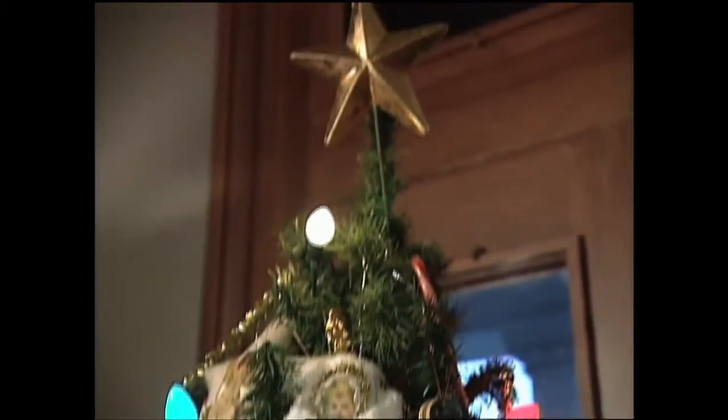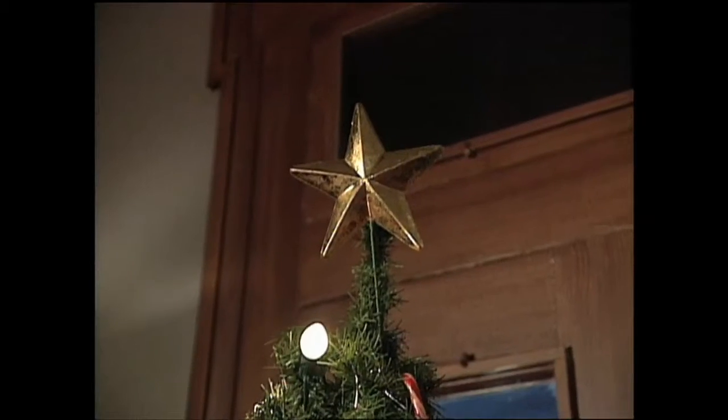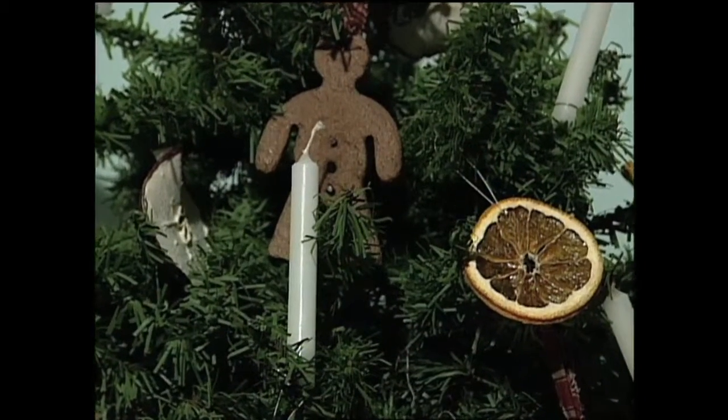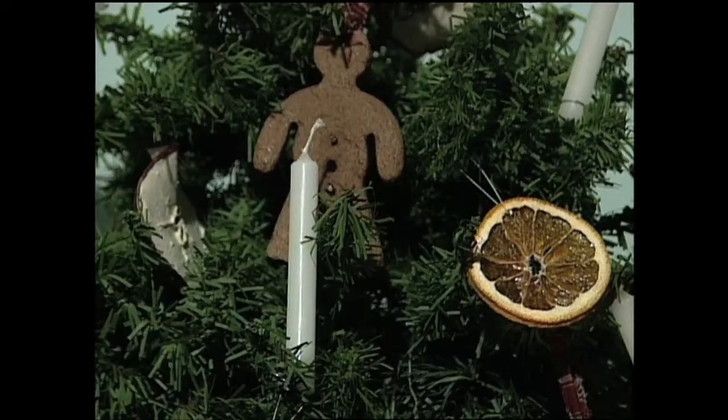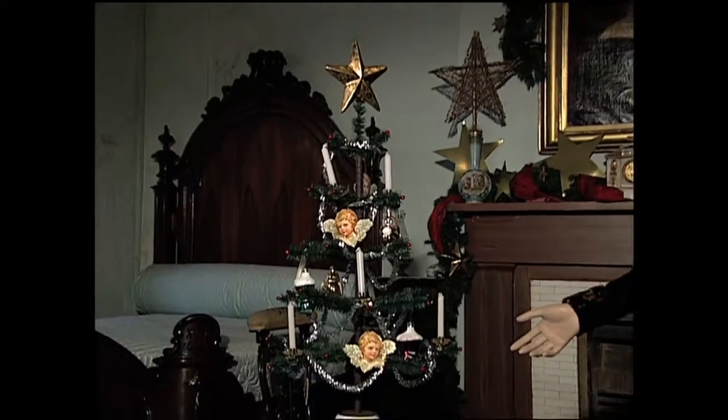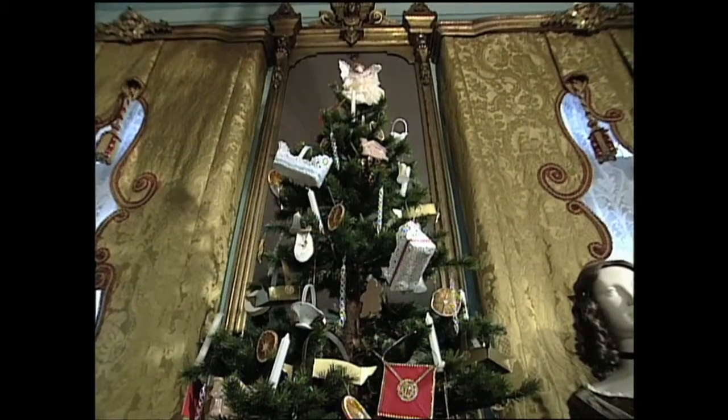This tree looks a lot more like the trees that we have today. It sure does, and they didn't have to worry about the bucket of sand. Of course not. That's a good thing. The mansion has daily tours that will take you back to the 1800s and to a time when Christmas was a more natural, less commercial affair. It's a chance to see how a Tennessee Christmas and its trees have progressed over the past couple of hundred years.